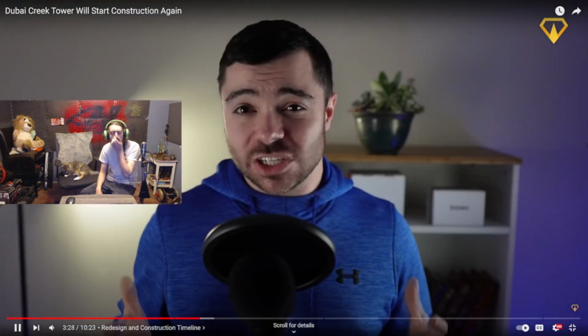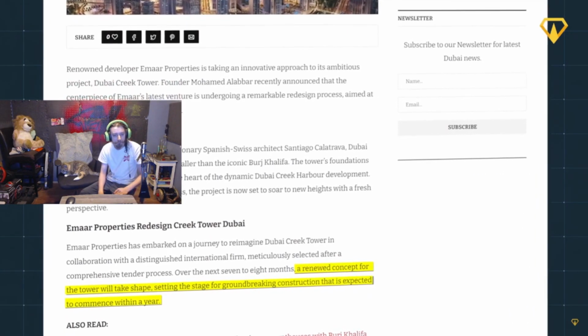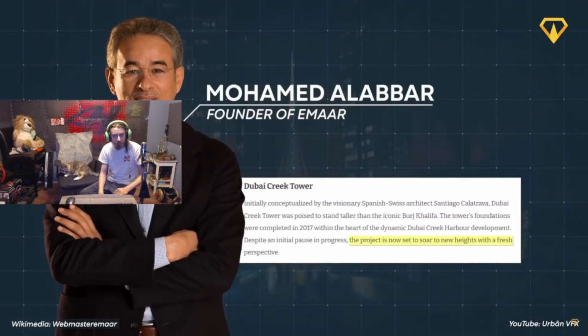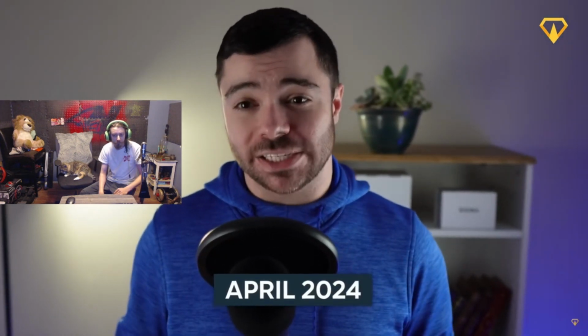This new design is described by the founder as a change that would elevate the grandeur and impact of this ambitious project. Although the redesign has still not been finished, Emaar's founder is already making it sound like the new version is going to be even flashier than the original. They hope to finalize this new concept by as early as April of next year, with construction on the tower itself finally resuming 1 year later.